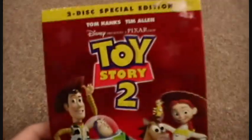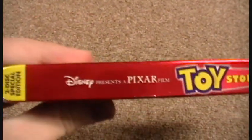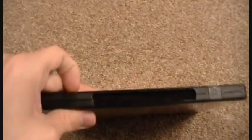Right, here's the 2-disc special edition of Toy Story 2. This was released December 26, 2005, just a couple months after the 10th anniversary edition of the first Toy Story. And if you notice there, the proof of purchase was cut out. I think it was for a coupon or something, I don't remember. Both the Toy Story DVDs had a sneak peek of Cars on them, which was coming out at the time. The trailer for Cars on here was not seen anywhere else. It's a lot different from the usual theatrical trailers that the film had.